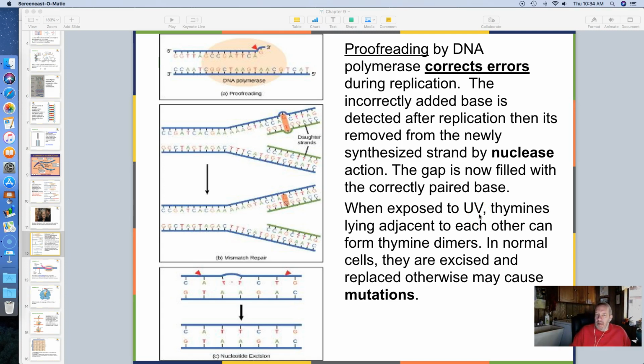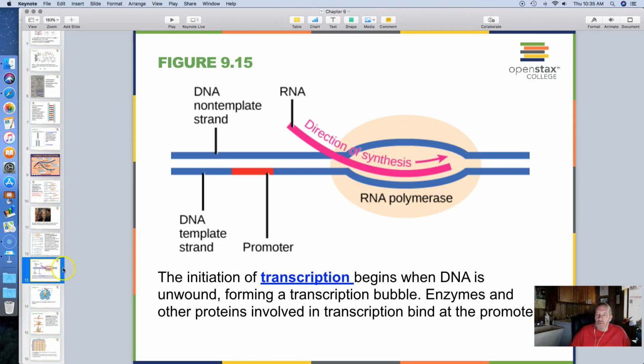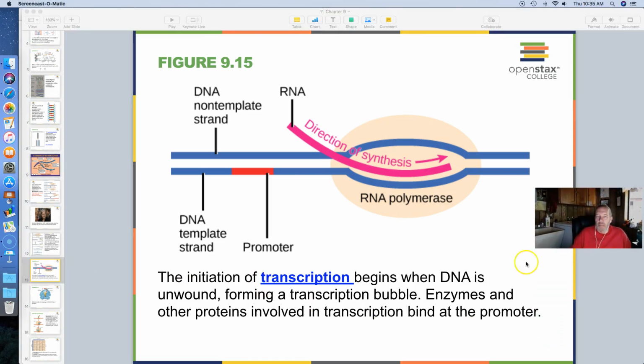One of the reasons that is that these thymines, when exposed to UV, the ones that happen to be paired up next to each other, can create these things called thymine dimers, which in normal cells are identified in the process we just talked briefly about up top. They're cut away and they're replaced. But when they're missed, then they can cause mutations. And although most of those mutations tend to be bad, they certainly can be beneficial at times, which is good for living things to be able to evolve and adapt over time.